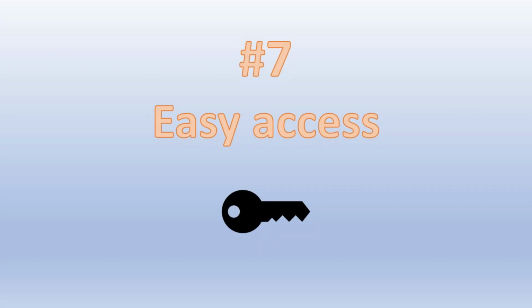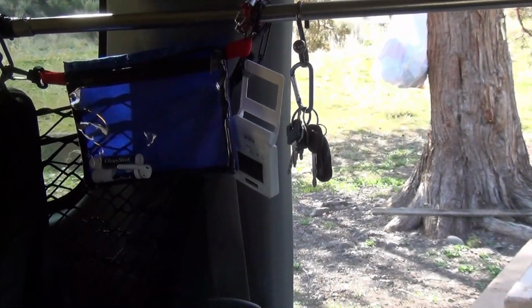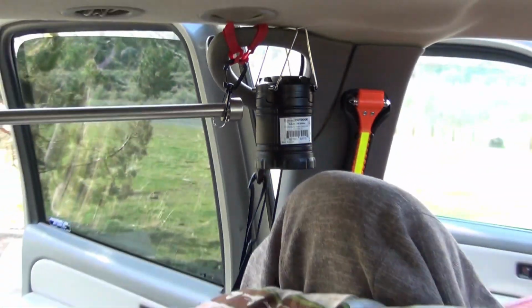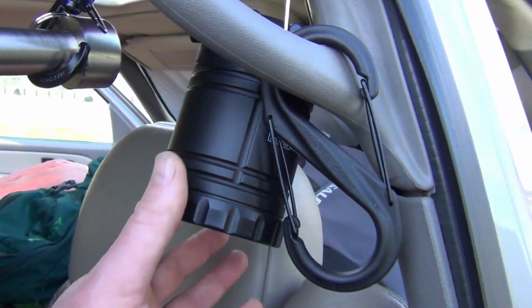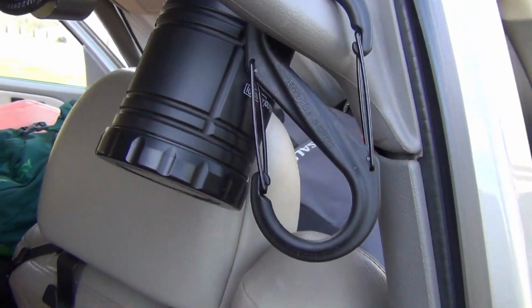Number 7, easy access. You should always have quick and easy access to your keys, phone, and a flashlight while sleeping in a vehicle. I have a small collapsible lantern hanging from the middle seat handles, which puts it right above my head when sleeping in the back. All I need to do is pull down the bottom to turn it on. You should also have easy access to your pants, coat, and shoes for a quick and comfortable exit.